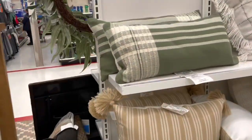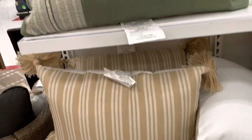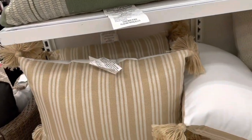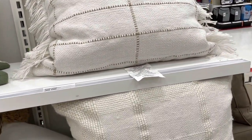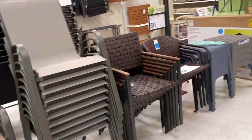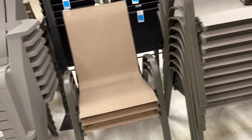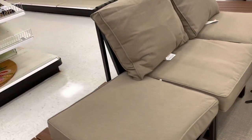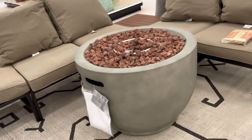Okay, of course, I love the green pillows. I like those. The green's 25 and that's 35. These are some nice textured ones too. The neutral color. And let's look at some seating. It is not time, I don't think. It's really not time for me to update my outdoor furniture. I haven't had it long enough.